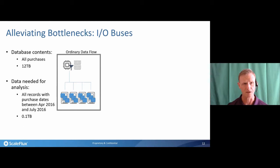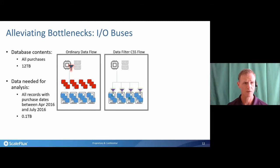But to run the analysis, ordinarily I've got to pull all of that data up and run my filtering to find the right data in the CPU, and that takes time and causes a bottleneck up at the CPU and on the I/O buses. Now, with data filtering down in the drives, I can identify the data before it has to leave the drive and pass across the PCIe bus up to the CPU. And so here we only have to move that 100 gigabytes of data.